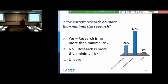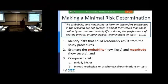Okay, let's think about this. So, making a minimal risk determination. Let's remember the definition of minimal risk in the regulations, right? It's the probability and magnitude of harm or discomfort anticipated in the research are not greater in and of themselves than those ordinarily encountered in daily life or during the performance of a routine physical or psychological examination or test. Okay, so what you have to do in making this determination as the IRB is to first identify the risks, right? So we've got to look at this and figure out what those risks are going to be that could reasonably result from the research.